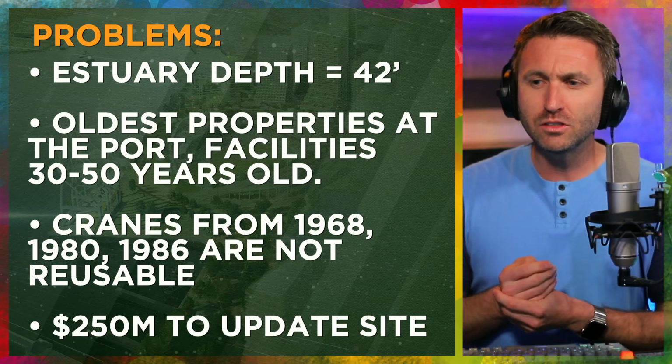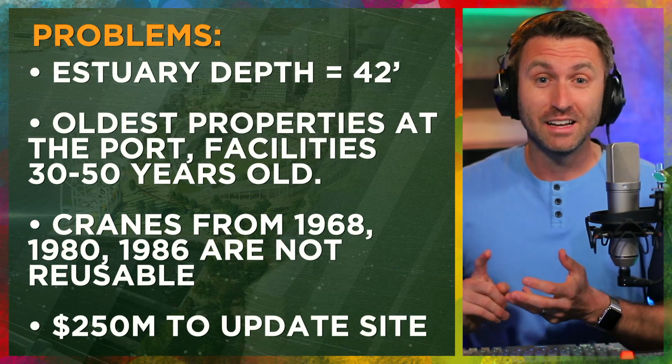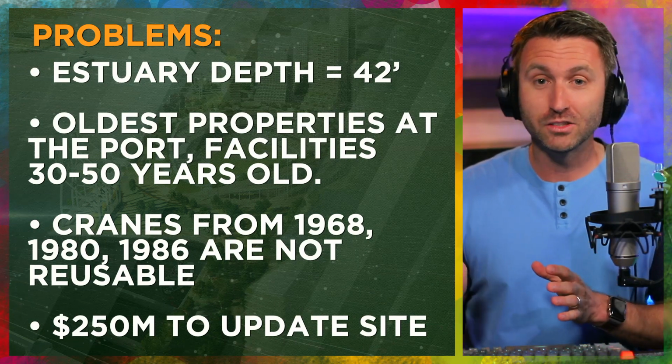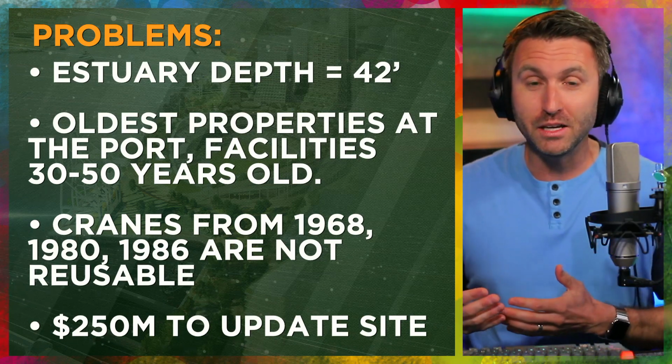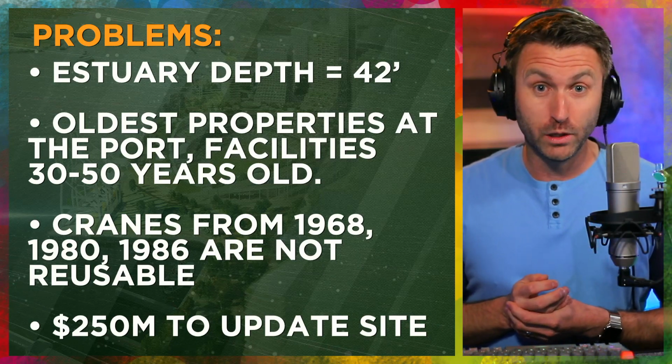The 4 cranes you see there, they are respectively from the years 1968, 1980, and 1986. And the Port of Oakland says they are not reusable on any regular basis. Like, they cannot be fashioned for operation again. They would have to get rid of them, replace them.